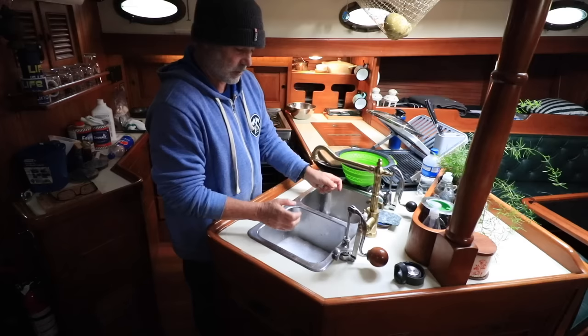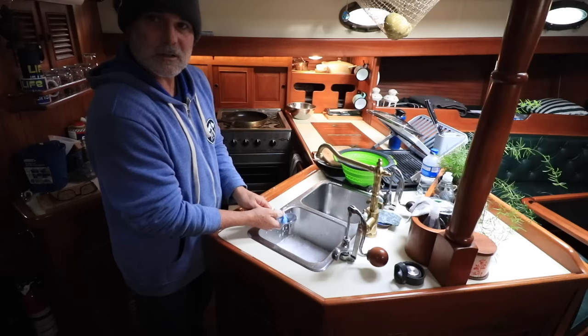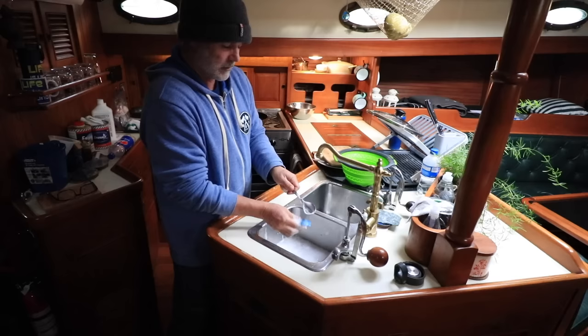Oh, we put a new stove in last year. Can you see that way over there? I don't think I did an actual episode on it. I did one on our last boat, an episode on putting in the stove. And we really like this Dickinson.